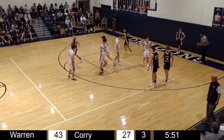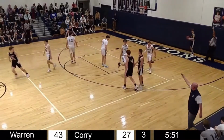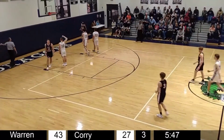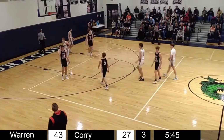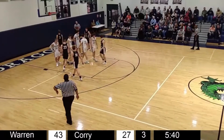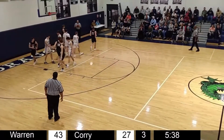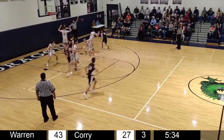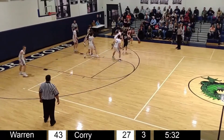But it'll be back over to the Beavers here with 5:45 to go. And now we have a baseball pass to Lambert, and almost taken away by Barnes, but will stay with Corry with 5:41 to go here in the Icy Ink third quarter. So Cressley to inbound underneath. Gets it into Rogers.